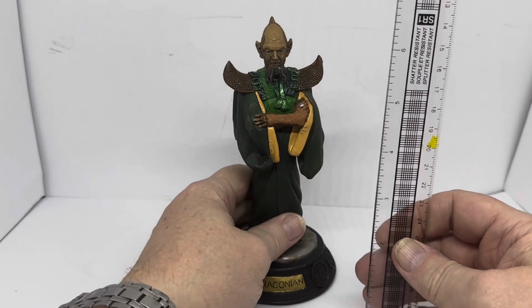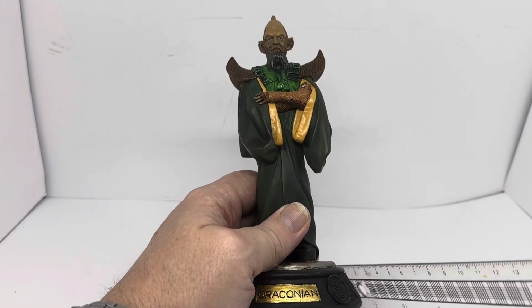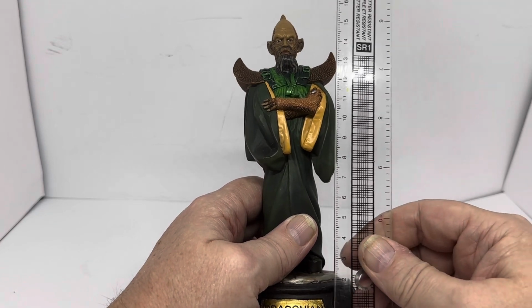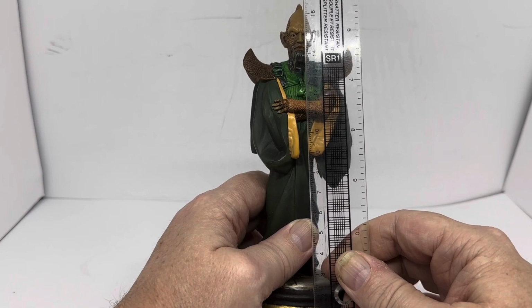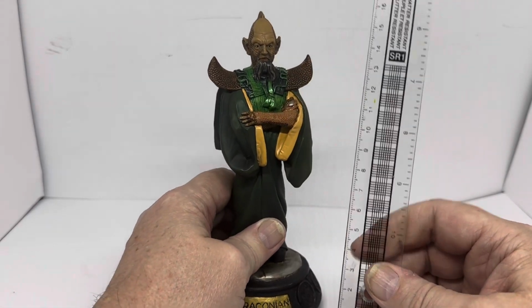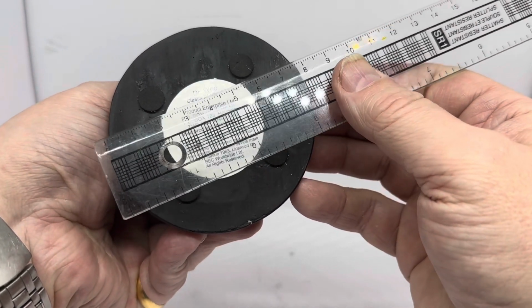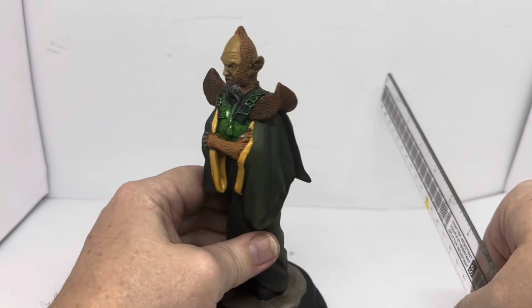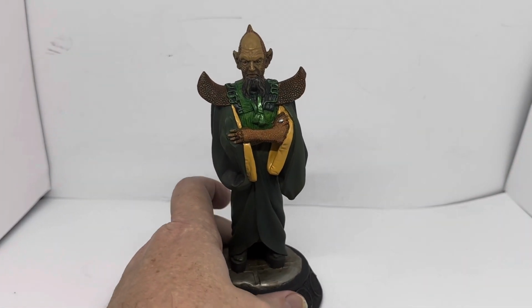So let's have a look at the size. Now it is 7 inches, which converts to just under 17 centimeters in actual fact. It's just under the 7 inches, about 6 3/4 inches, and it works out at 17 centimeters in height. Now, if you measure across the base, we are looking at 8 centimeters in diameter. So that gives you the size both ways, and those are the widest points. So that is the size of the figurine.